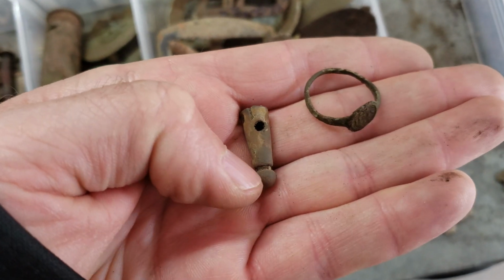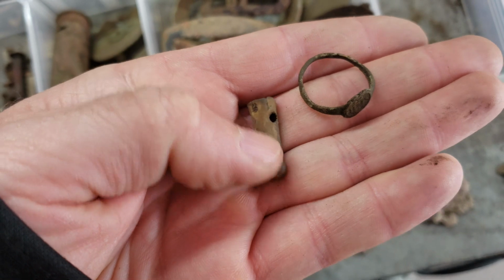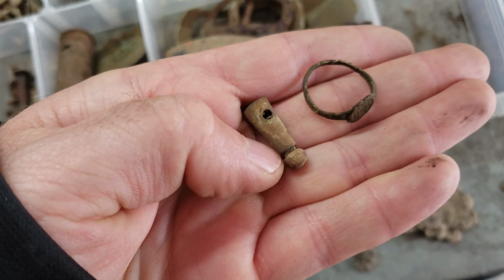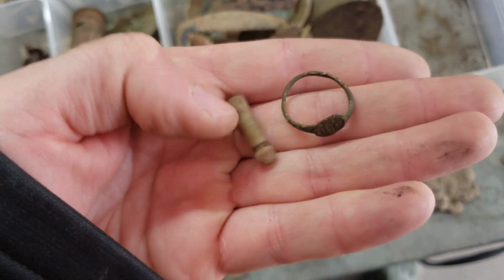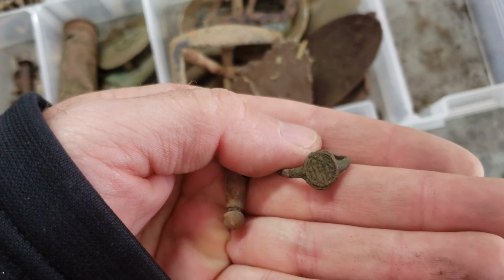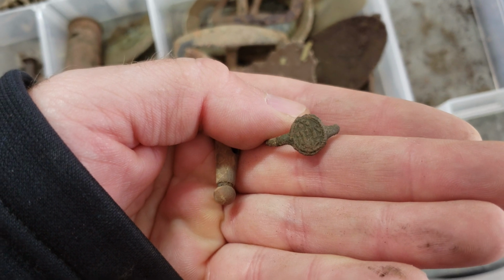This here is called a jangle bead. They would have sold these to the native women, and they would have tied these on their dress to make them jingle and jangle when they danced. So, trade goods. Really cool old finds.